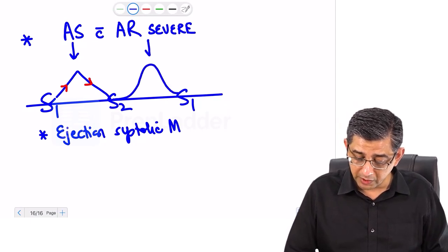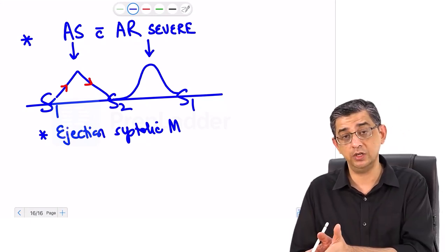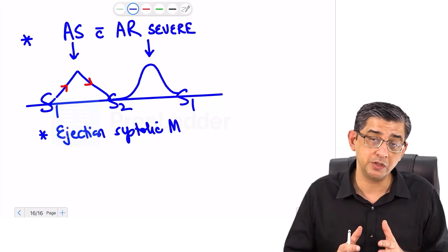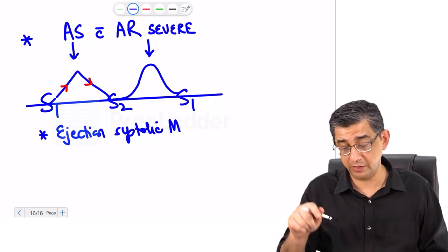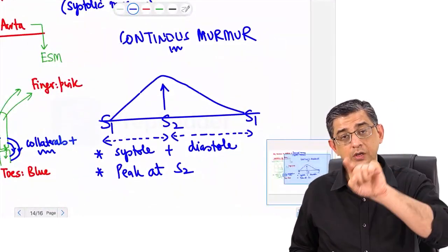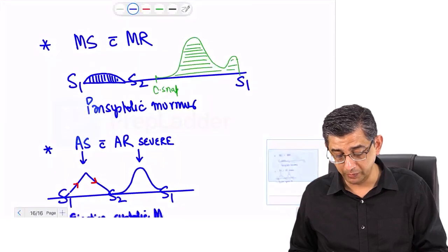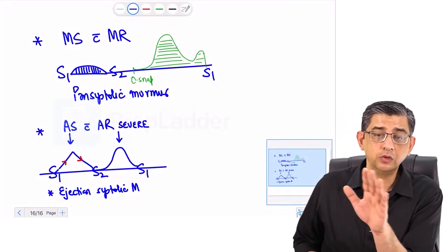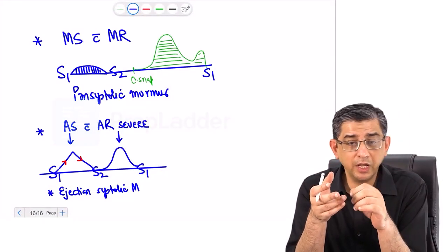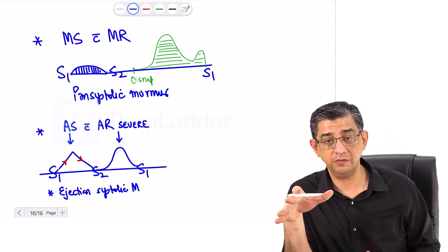You can see once again I have drawn a diagram in which there is a systolic as well as a diastolic component, but does it look like a continuous murmur? No, because one of the important characteristics of a continuous murmur was a peak at the level of S2. I'll go back to the shape once again. This is what I drew, a big triangular configuration with peak at S2. Compare this with the two murmurs that are drawn at the moment. I want you to understand that none of the combination valvular lesions, whether PS with PR, TS with TR, MS with MR, AS with AR, none of the combo lesions will ever satisfy the definition of a continuous murmur.